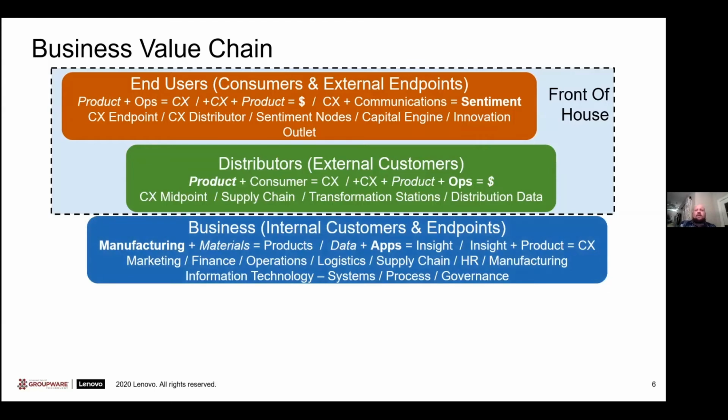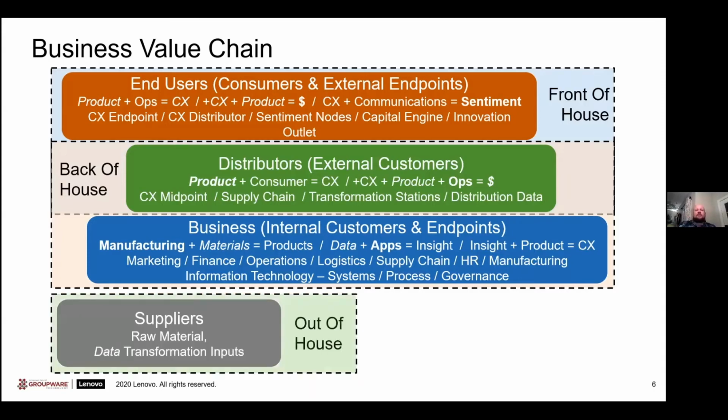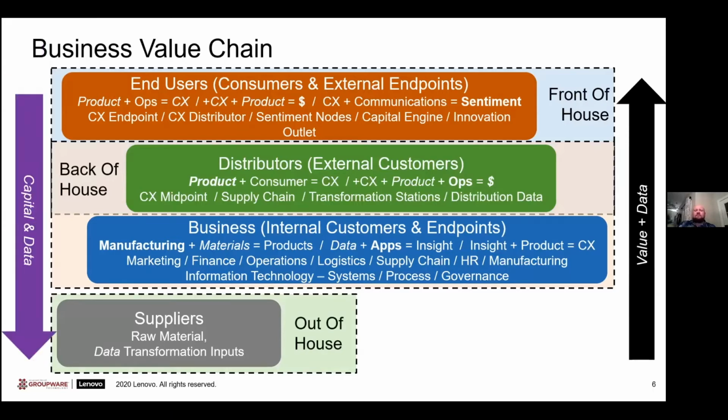You have your internal customers at endpoints. So manufacturing might be, or marketing, or finance, or operations. All of the different business units within your business that you would consider to be internal customers, right? So think of that as more the back of the house, right? And distributors can kind of span the gamut depending on where they are in the chain. And then, of course, as we talked about, your suppliers, your raw material are what we're really considering when we say out of house.